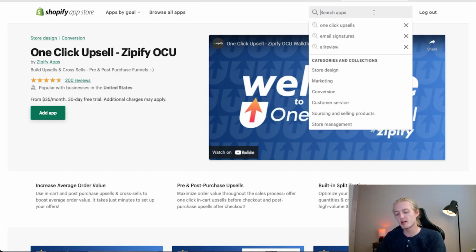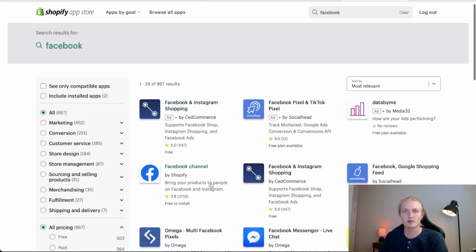And then the last apps you'd want to install are any marketing channels that you plan on using when running ads to your store. So for example, I would add the Facebook channel here.